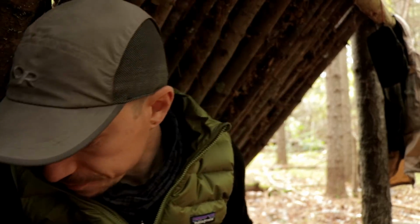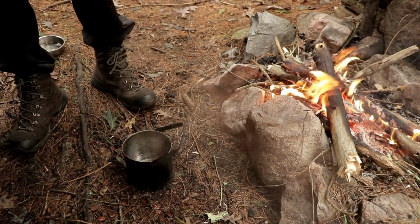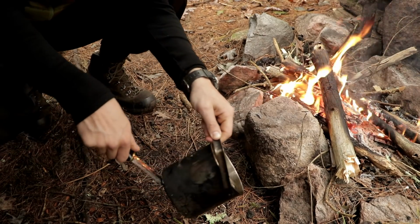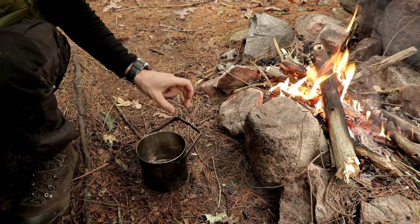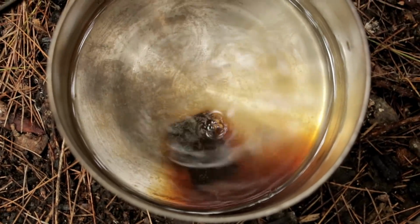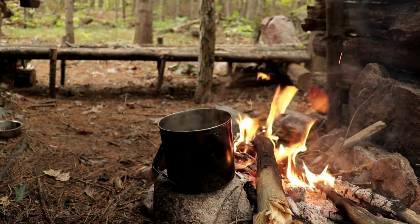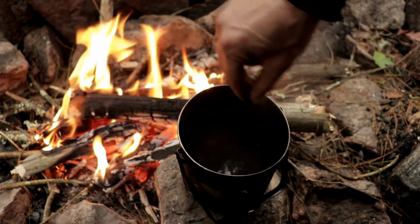My water's boiled, let's get her off. So that's a lot of water, actually. That's way more than a cup. So I'm just gonna get rid of a little bit of it. That's good. That's good right there. Oh, wow. She darkened up real quick. Smells good. Oh, man. It's completely dissolved, and it's been about a minute.